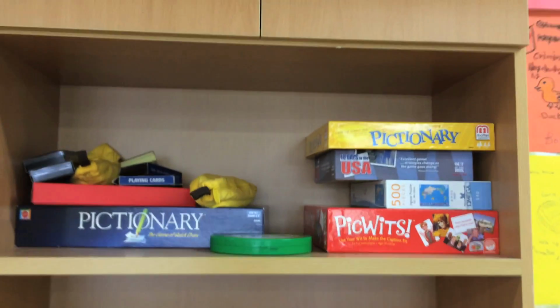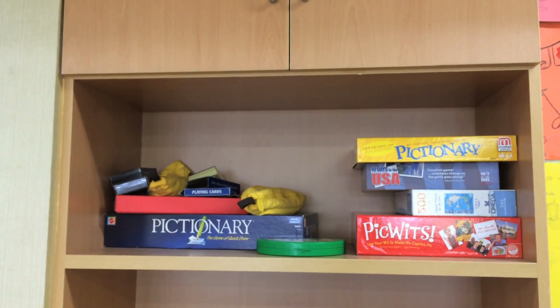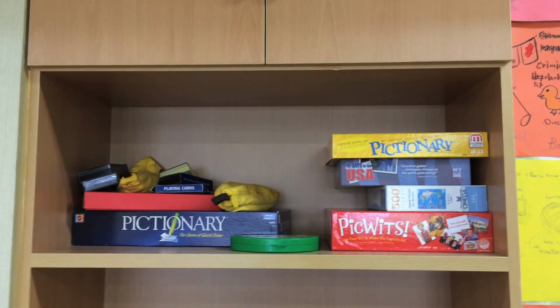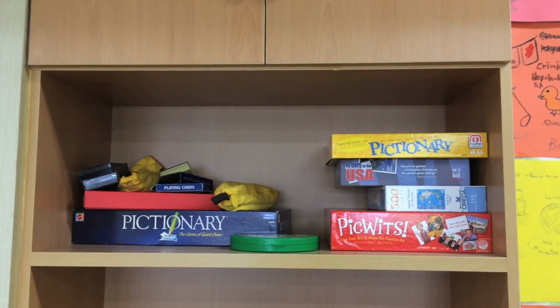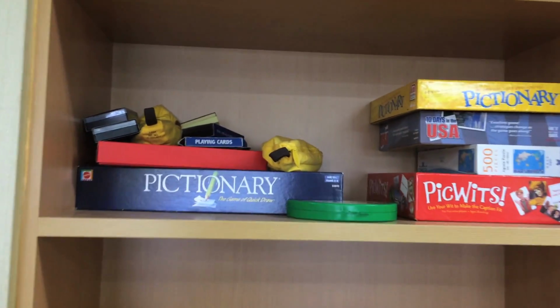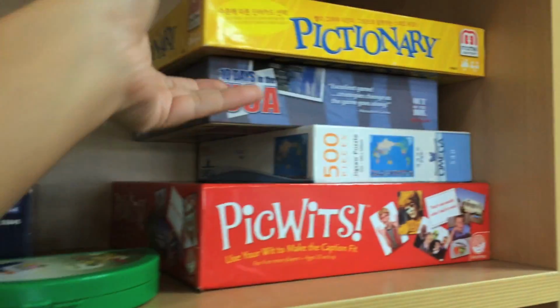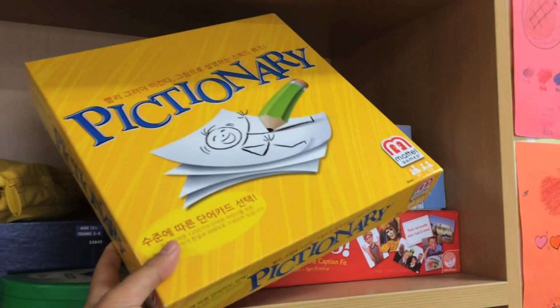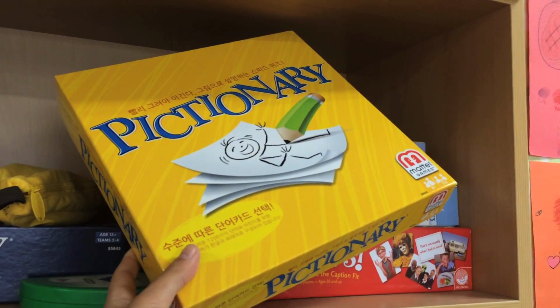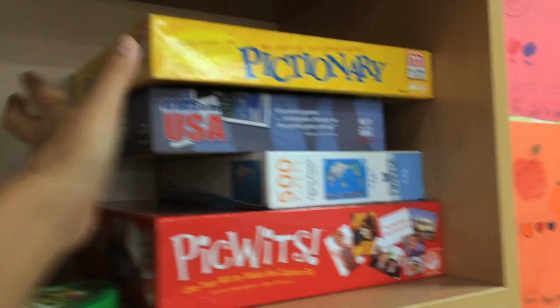Also to the left we have the game section, and we usually just play games after finals or midterms, or just when there's extra free time, which there pretty much is never extra free time. But yeah, we have like Pictionary. My co-teacher accidentally bought Korean Pictionary, but they still have played that.